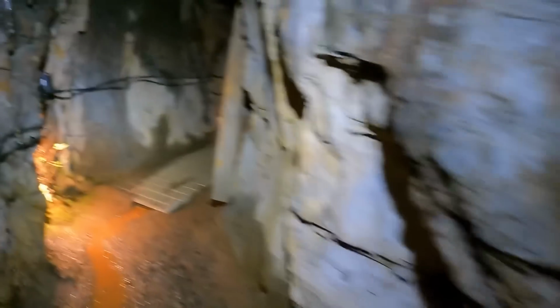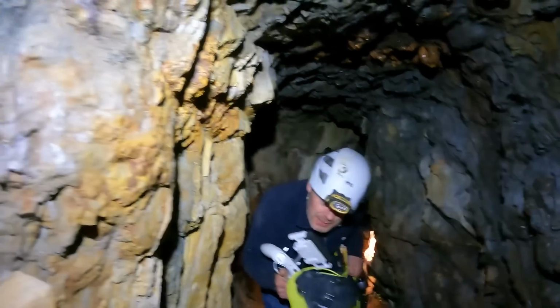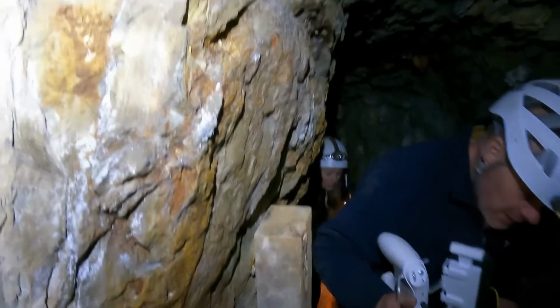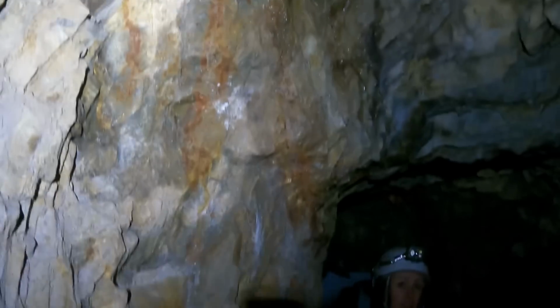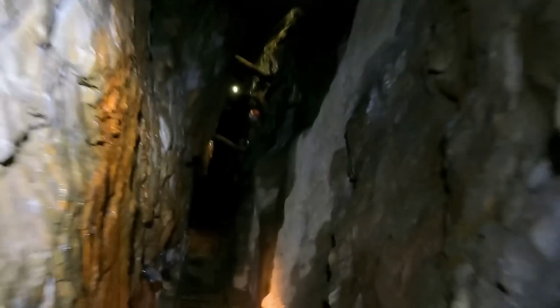I like this little tunnel. So what's happened here is we're back in a stope. The lode has actually been displaced by a fault, and they had to drive this little level along the fault to pick up the lode again. See it up in the roof there? They lost it completely. So then I come into this bit.